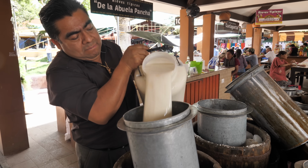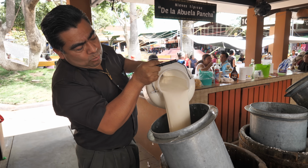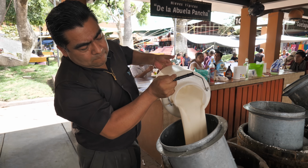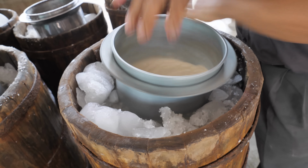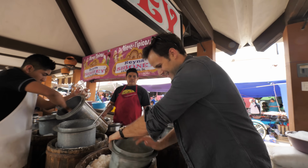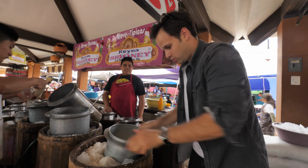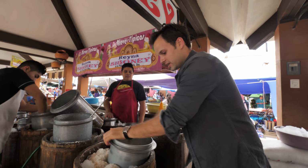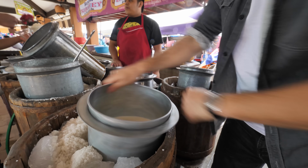Nice. After enjoying that beautiful ice cream with Javier, the owner Paulino invited us up to watch how they make the ice cream by hand every day. And he even invited me to try and make it myself. So the owner Paulino has let us try. Oh, there we go. So you can mix it. You spin it and then it freezes.